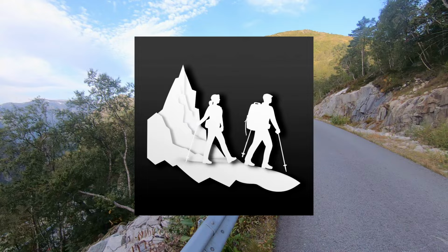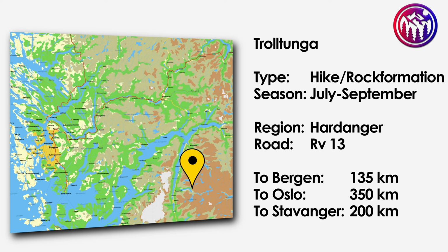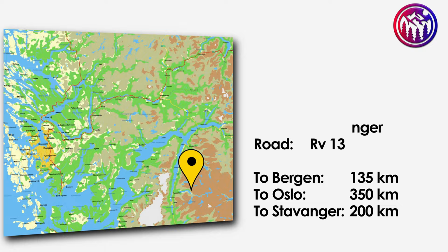The season is between June and the end of September or early October, depending on the year. Especially at the end of the season, you will have to start early as you don't want to finish the hike in the dark.